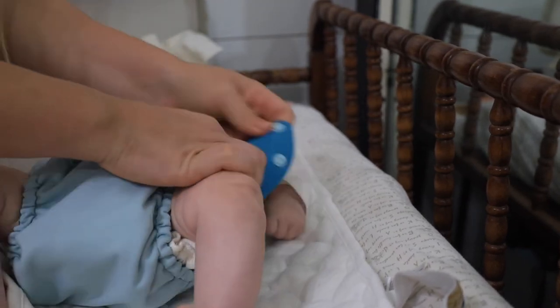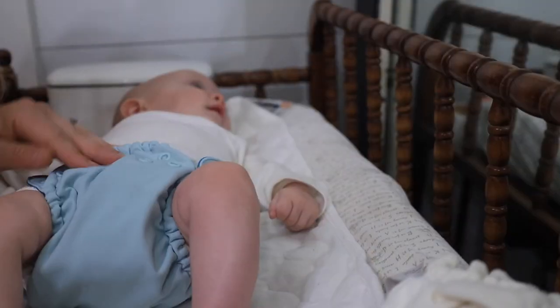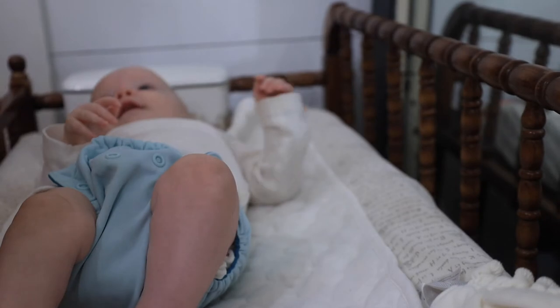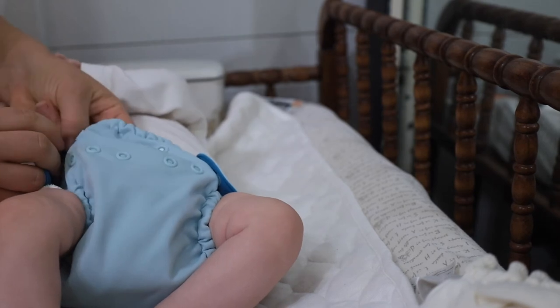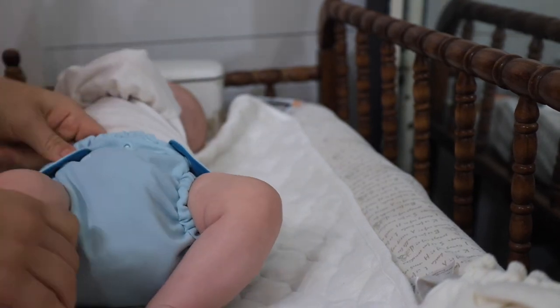So same concept, except this diaper has two rows of buttons. So I always do the bottom button first because you want to get it secure around the hips. And you don't have to match the bottom button to the top button. If your baby is a little more narrow on the hips, you can tighten the hips a little tighter and leave the belly part a little looser. These are totally custom sizable to your baby. So let me get her snapped and then I'll talk about that a little more.